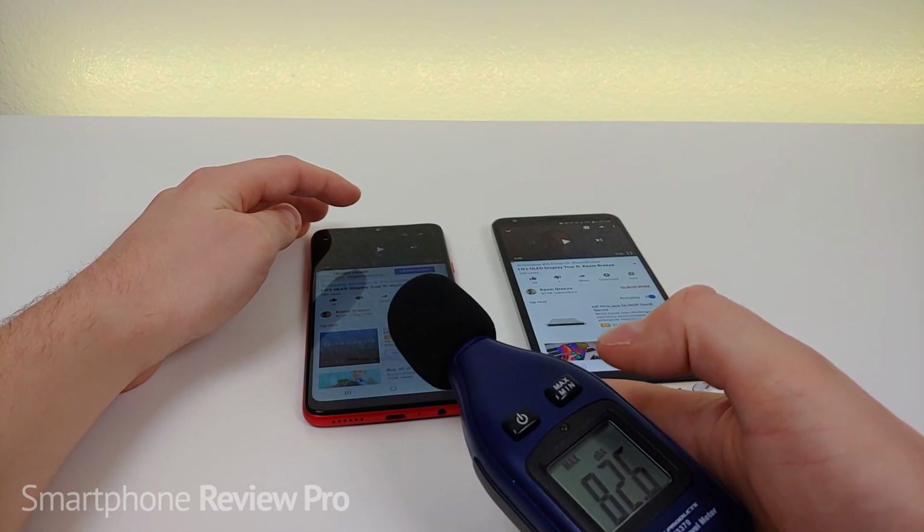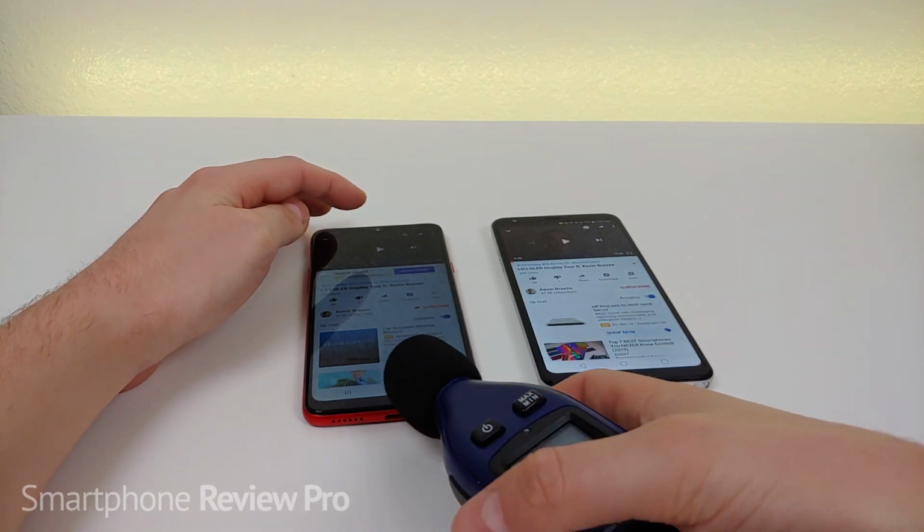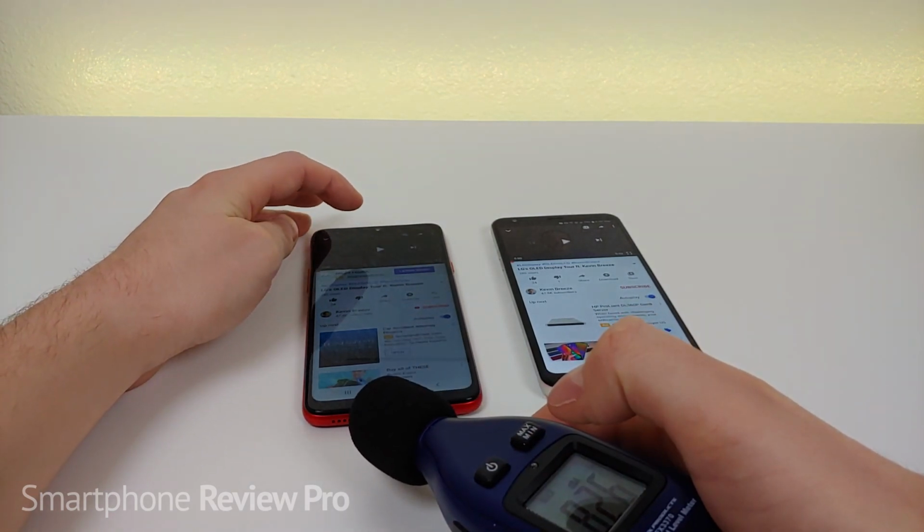We're going to start with the Galaxy A20s. By the way, volume is at full on both phones.